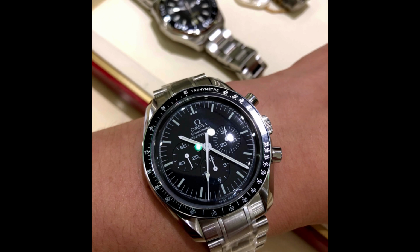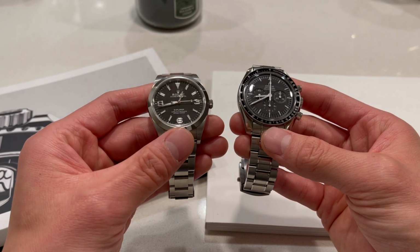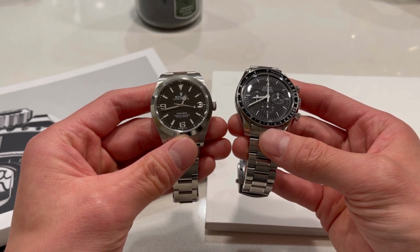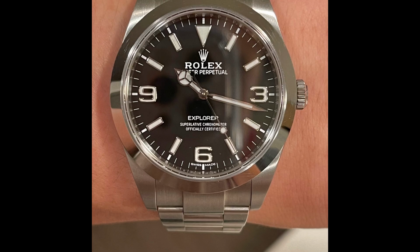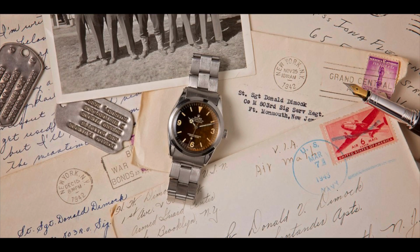The Explorer, first and foremost, is a time-only watch, right? There are no complications whatsoever on this piece. All it has is a three-hander: your hour hand, your minute hand, and your seconds hand. So there's no date window, there's no chronograph complication, there's no dive bezel. It's very simple, understated and practical.